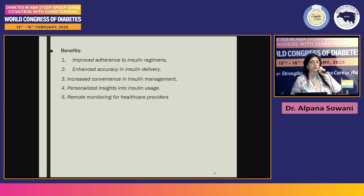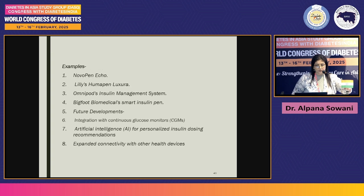A lot of times, the wrong dosage is taken, which is one of the causes of recurrent hypoglycemias. There is an increased convenience to insulin management. There's a personalized insight into the total insulin usage, and remote monitoring for healthcare can be used, whether it's the doctor or, if it's a child, the parents can monitor remotely whether the insulin dose going in is correct or not. Examples of this are the Novopen Echo, Lilly's Yumapen Luxura. Bigfoot and Omnipod are not there in India, but they also have smart pens.